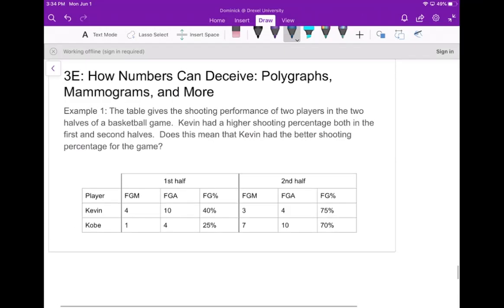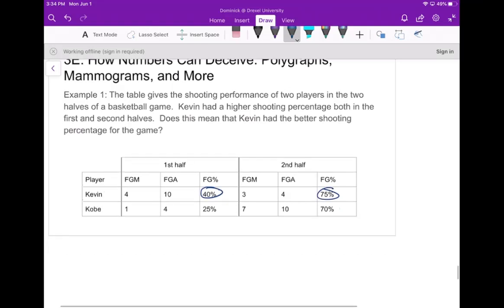So for example, let's look at this table. The table gives the shooting performance of two players in two halves of a basketball game. If you look at these two players, Kevin and Kobe, Kevin had a higher shooting percentage in each half, 40% and 75% over 25% and 70%. Now, does this mean that Kevin had the better shooting percentage for the game? Well, let's take a look.